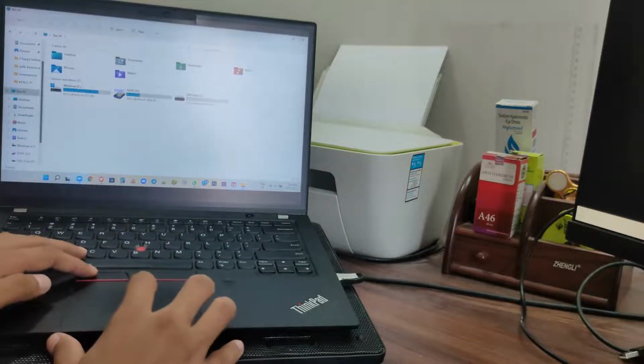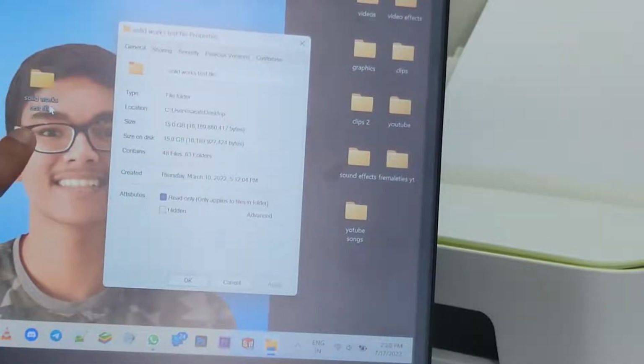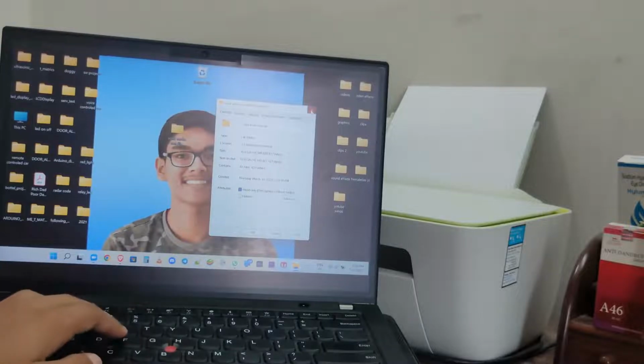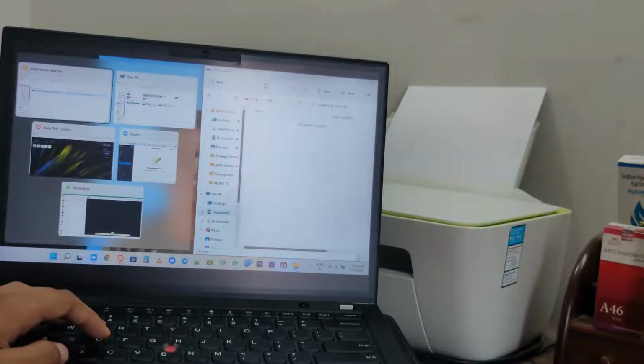So now I'll be showing you the transfer speed on this. So yes guys, as you can see, I have a file of 15 GBs right here, which is this SolidWorks test file. I have installed that, and it's 15 GB. So let's see how fast it gets transferred. I'll just go ahead and do this.